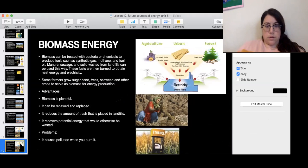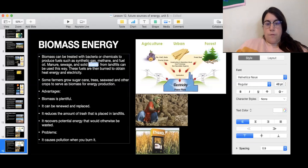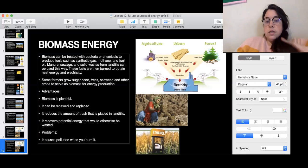Biomass can even be treated with bacteria or chemicals to produce fuels such as synthetic gas, methane, and fuel oil. Manure, sewage, and solid wastes from landfills can be used this way. These fuels are then burned to obtain heat energy and electricity. Some farmers grow sugarcane, caña de azúcar, trees, seaweed, which means algas, and other crops to serve as biomass for energy production.